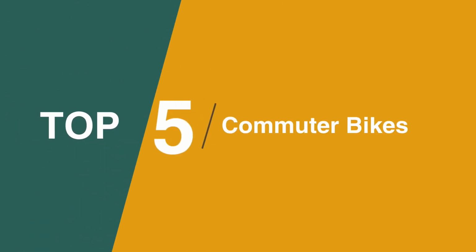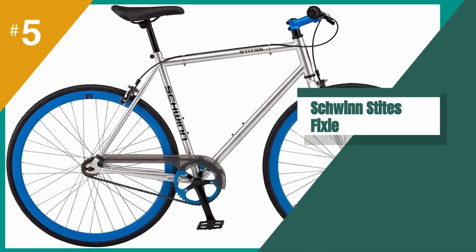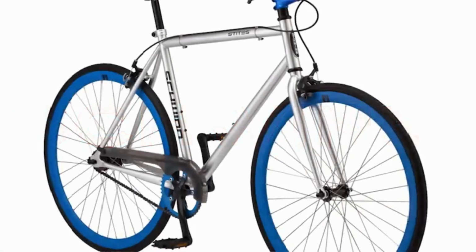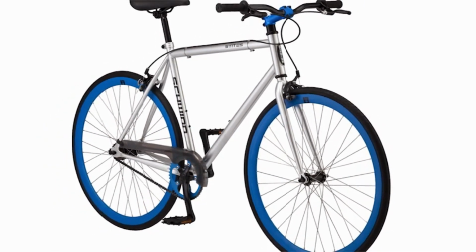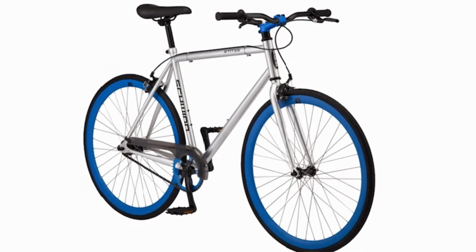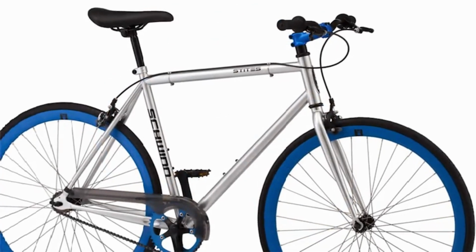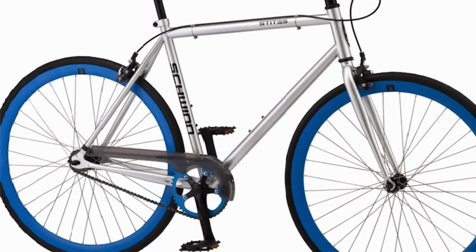The fifth product on our list is the Schwinn Stites Fixie. The Fixie bike is a fixed gear bike that includes a few different approaches for an economical fixed gear. This bike manages to include a noticeably different frame design and more unique brake choice as well. Its frame and fork give a responsive and reliable ride. The frame is forged from steel, along with a handlebar, stem, seat post, and even the pedals.